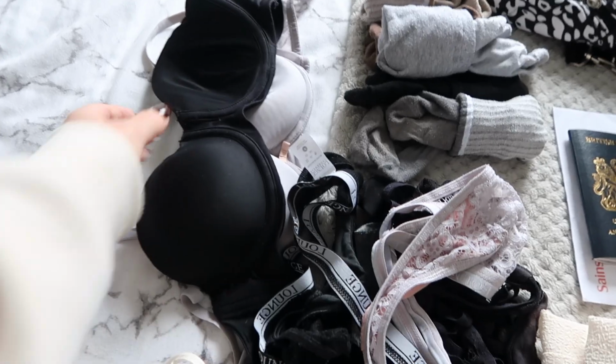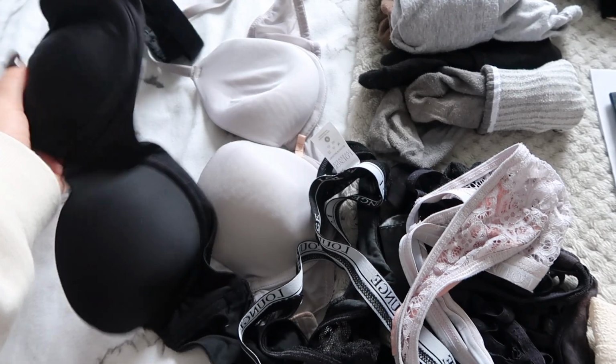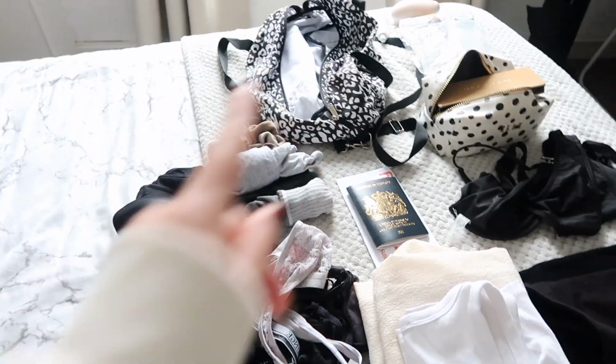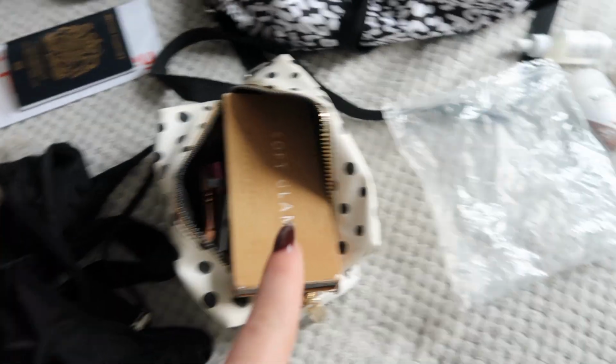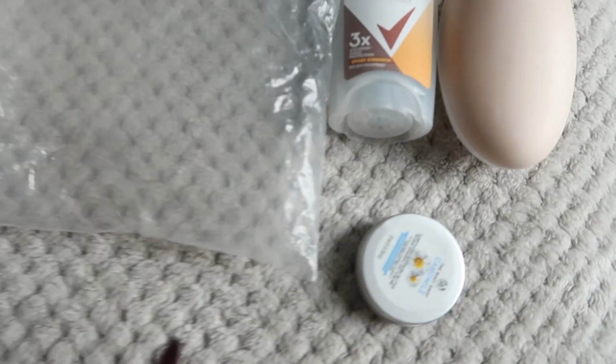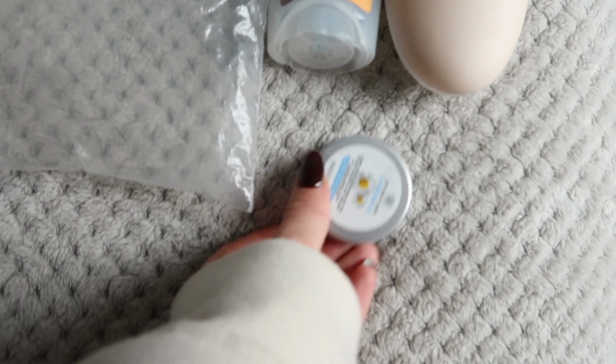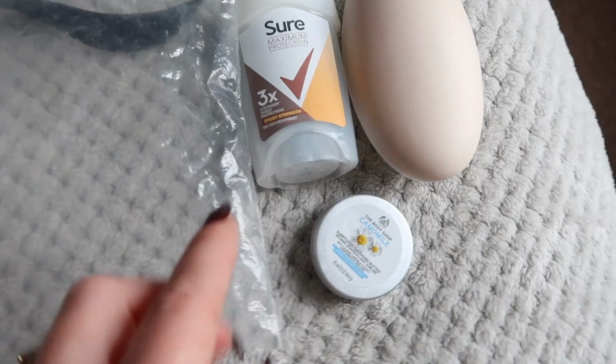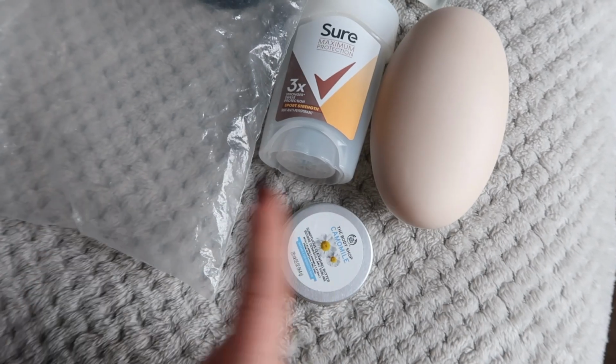And then I've got my bras, and I'll probably wear the beigey one to travel, so I'll put that there. So only that underwear to go in the actual bag. Then I've got my bikini, I've got my makeup bag, and in terms of toiletries, I'll pack my toothbrush after I've brushed my teeth in the morning before we leave, but it will be my toothbrush.